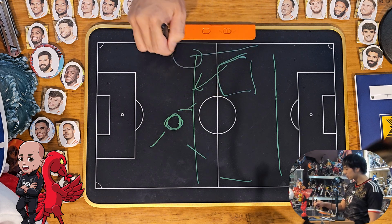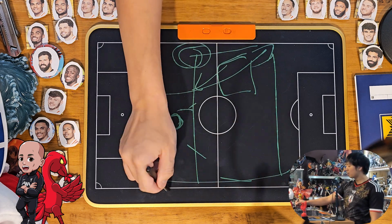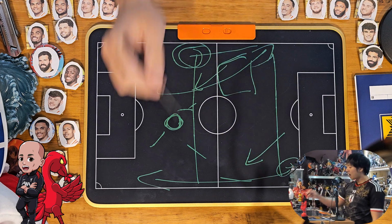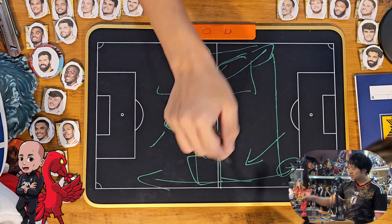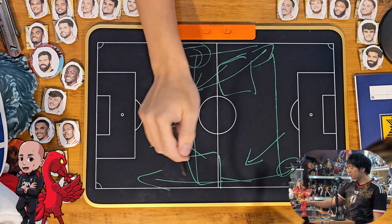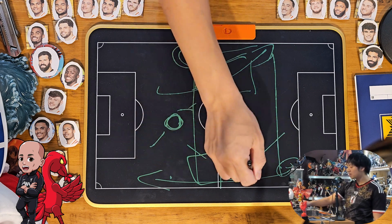If Malo Gusto gets caught in a half space position, there's a ball out to Lucho Diaz as well. We know that Vega will bomb up and down as well. He'll be covered by Colwill, who's actually a pretty good wide defender as well, considering he can play left back. But I think quality delivery, because Vega is slightly inexperienced, right? You have your Szoboszlai, Salah, whoever on this side. It could be Trent Alexander-Arnold as well, could be Conor Bradley. If you can pinpoint Vega as a weakness, then you have Colwill and Enzo Fernandez covering this.